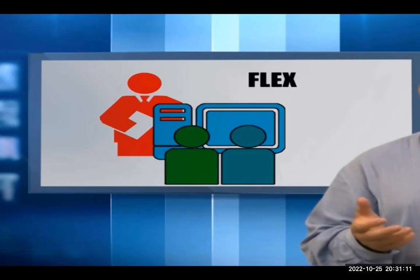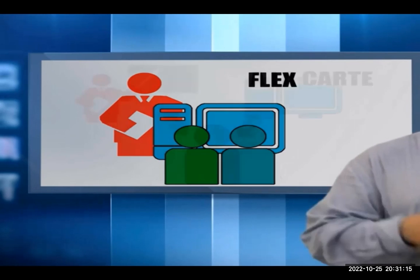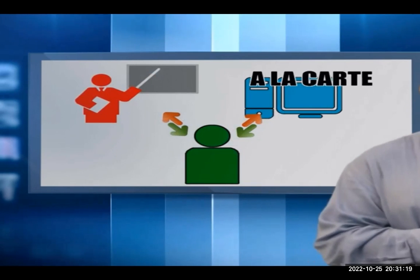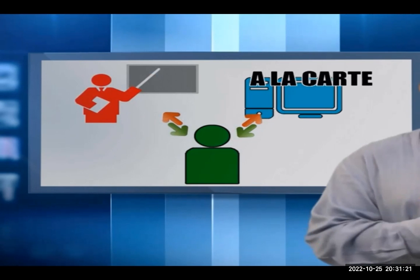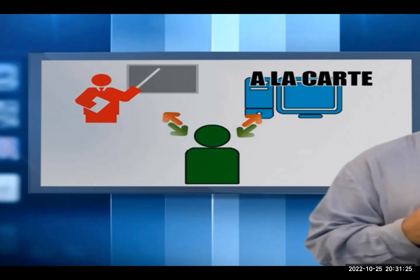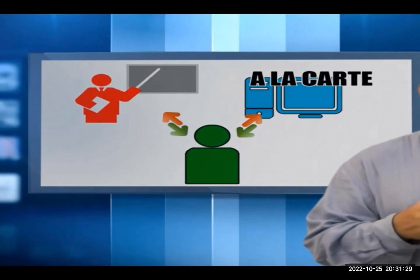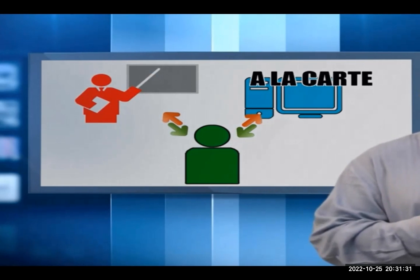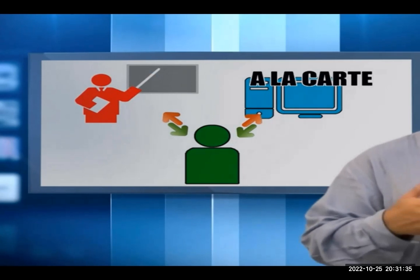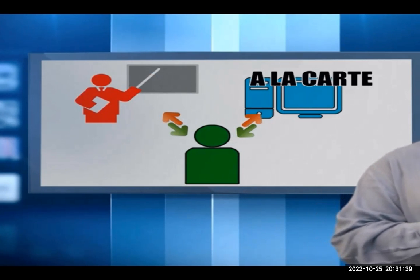Others may have combinations of different kinds of staffing. Number 3 is the a la carte model. This is a program in which students take one or more courses entirely online with an online teacher of record, and at the same time continue to have brick and mortar educational experiences. Students may take the online courses either on the brick and mortar campus or off-site. This differs from full-time online learning and the enriched virtual model because it's not a whole school experience.